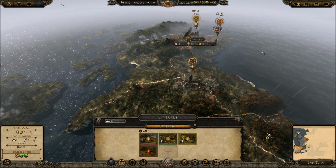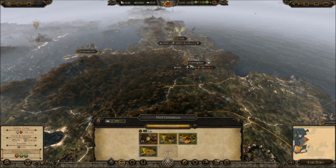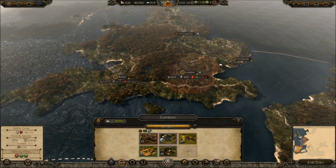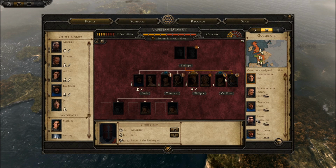Oh, a governor, of course. Jean, my friend, which is, by the way, the worst. That was just conquered. York, Nottingham. The Welsh city there is good, but not that bad. Colchester is on the brink of collapse, so Colchester, you get a governor.